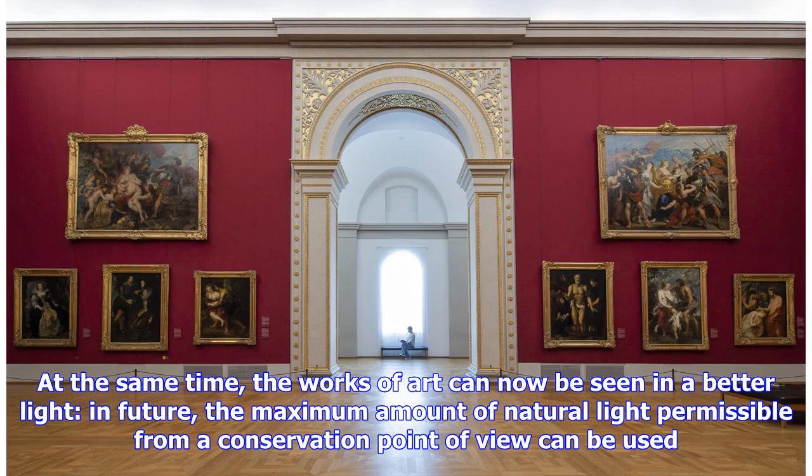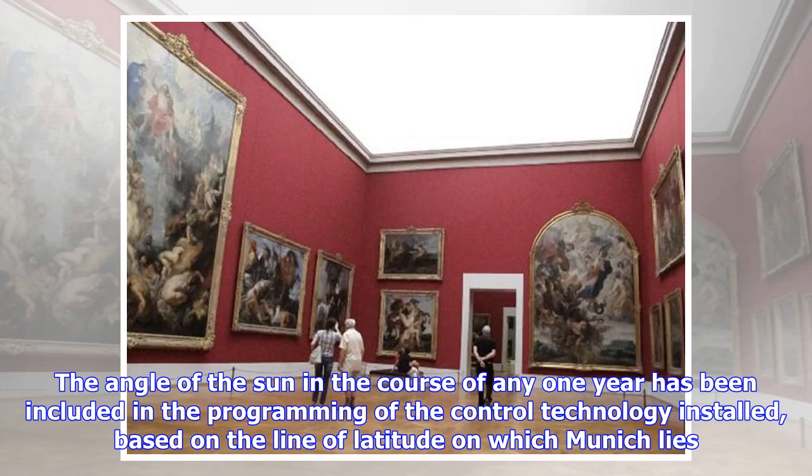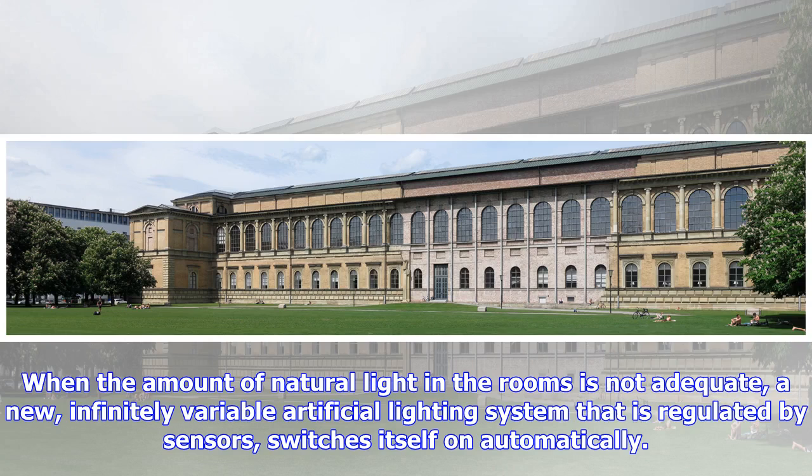In future, the maximum amount of natural light permissible from a conservation point of view can be used. The blinds in the roof, that are made up of movable louvers, regulate the ingress of light and prevent direct sunlight. The angle of the sun in the course of any 1 year has been included in the programming of the control technology installed, based on the line of latitude on which Munich lies. Where the amount of natural light in the rooms is not adequate, a new, infinitely variable artificial lighting system that is regulated by sensors switches itself on automatically.